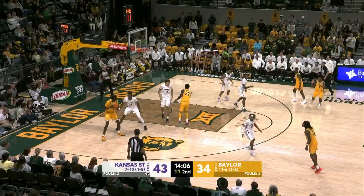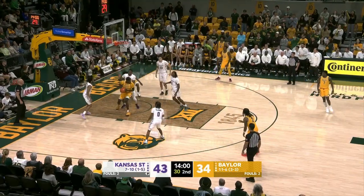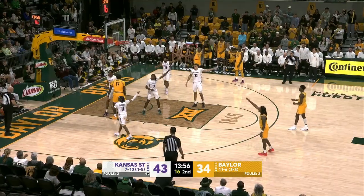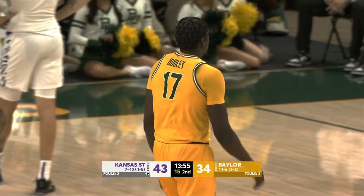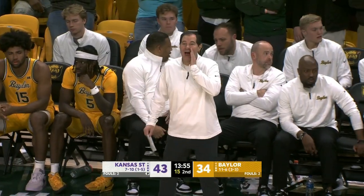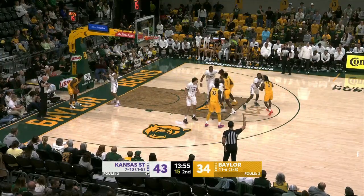Celestine comes to a stop. And it is right, no good at the rim. Ojanwina, 2 defenders on him, poked. It's Baylor ball with 15 on the shot clock. Ojanwina always responsible for those extra possessions. He has a great nose for the ball, and Baylor will get a baseline inbounds just off his effort of attacking the rim every time the shot goes up.